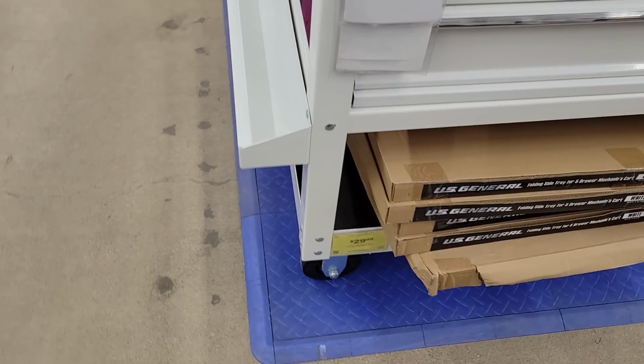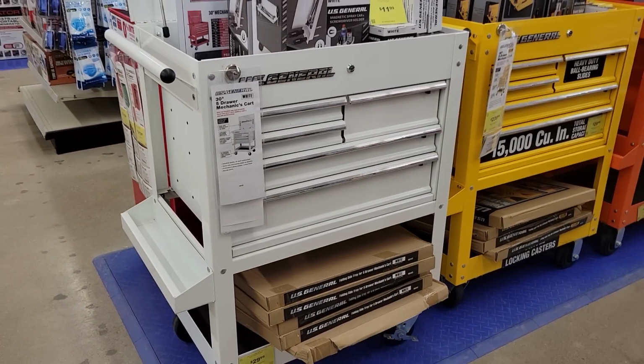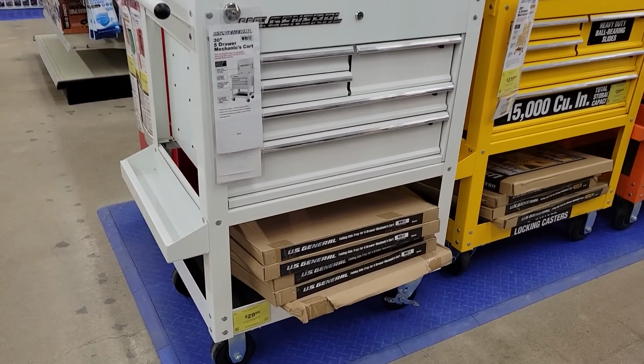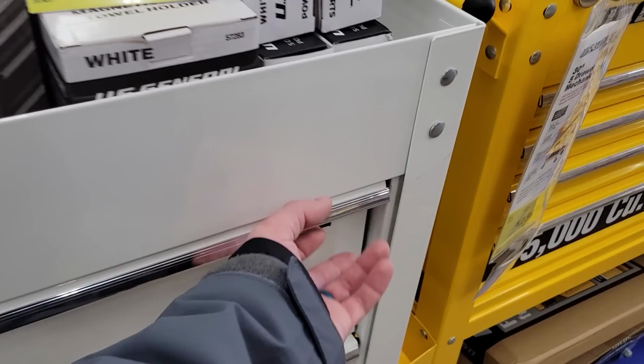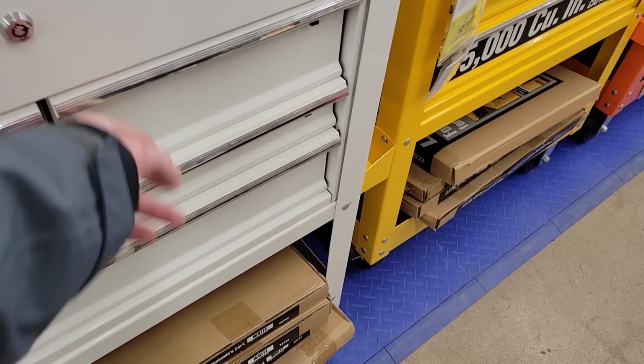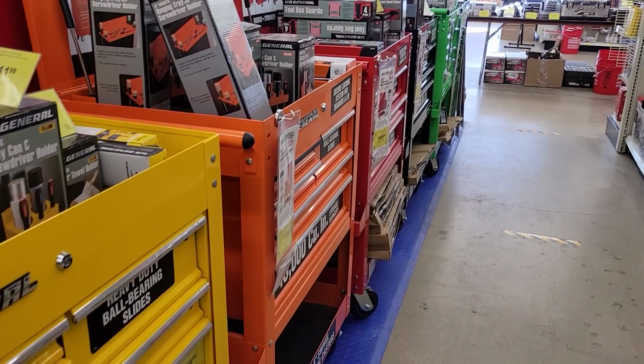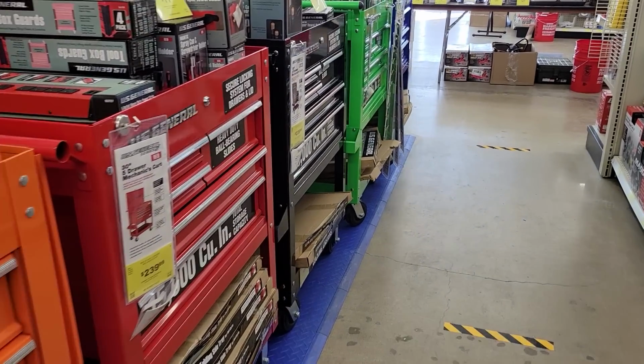I am in love with the 5-drawer. I absolutely love this 5-drawer service cart. I think they're a great deal, whether it's on sale for $160 or at $230. I think they're a great price, and now you can get them in every color. I like to show this basically every time just because it's very popular and very well built and a great deal.